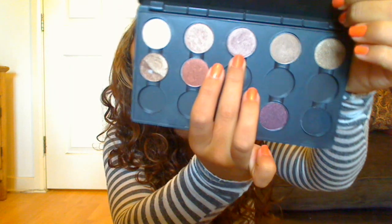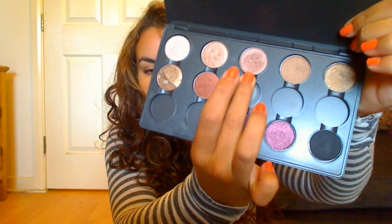Really nice. And I have been adoring this eyeshadow by MAC, and it is Sable, and it looks like this. It's this one right here, and it's just a beautiful kind of coppery reddish brown, and it looks great if you've got greeny brown eyes. It looks really, really good.